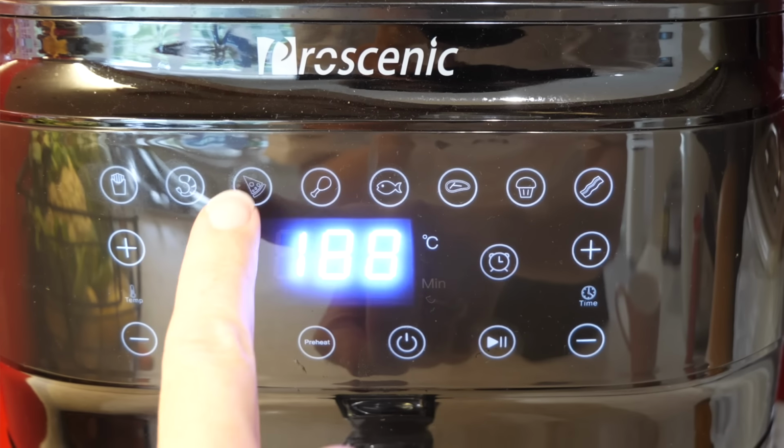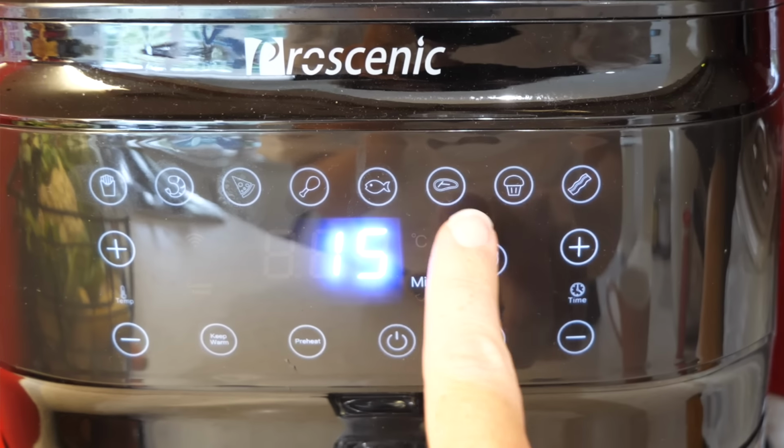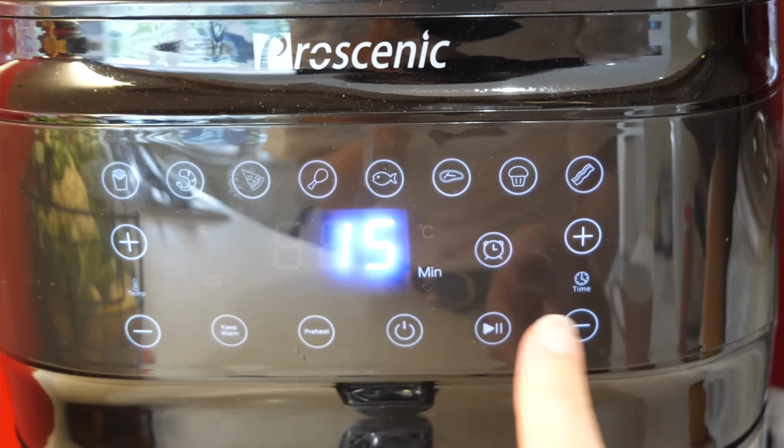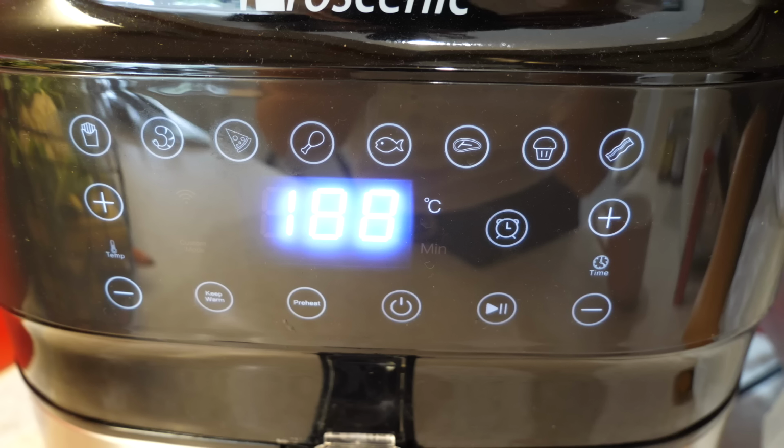What I love about this style air fryer is that it's so simple. On the front of it, you will see that you have got different settings for if you want to cook chips, prawns, fish, steak, and muffins as well. It's really easy to adjust the temperature up and down, and also the time up and down as well. And then once you put your tray back in, all you need to do is select your setting, press the play button, and the air fryer does everything else for you.